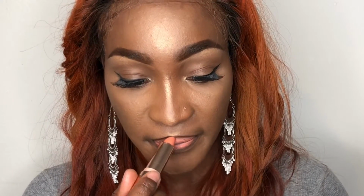So I'm just gonna coat it on. It's really pigmented, so I really like it, and it feels so soft on the lips.